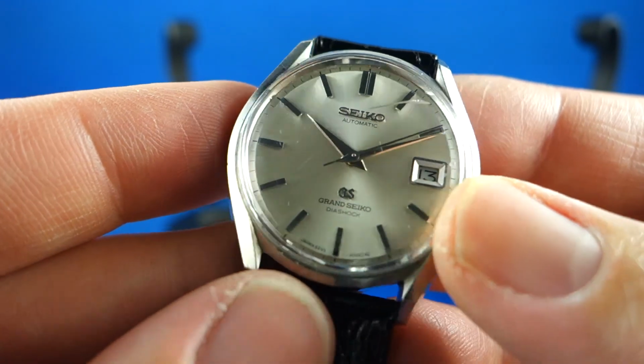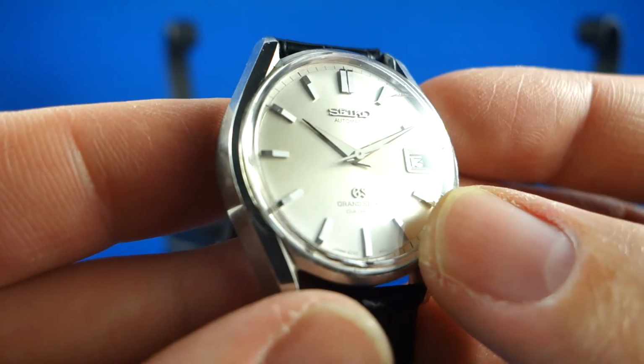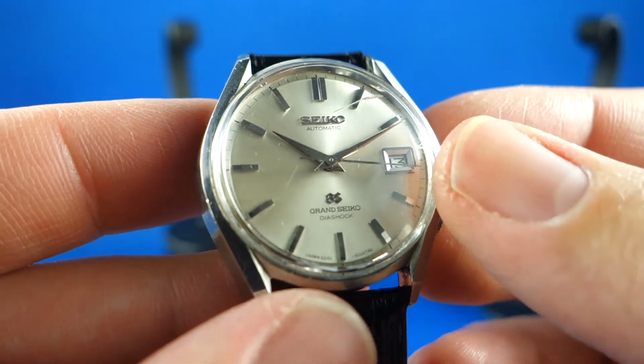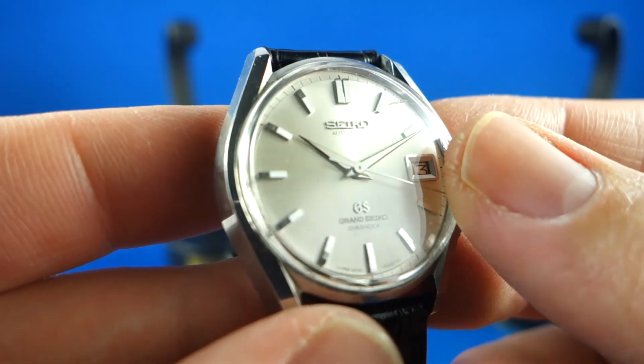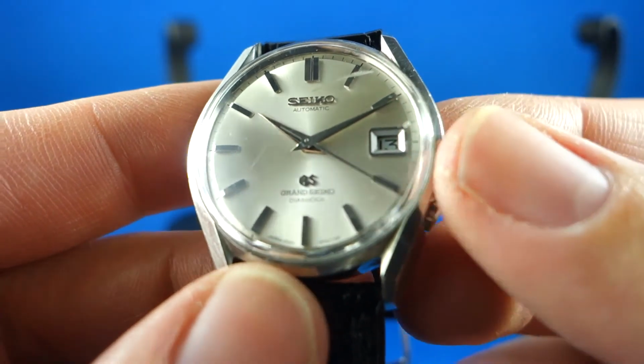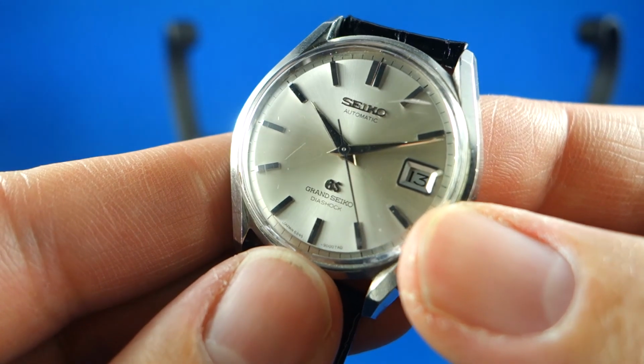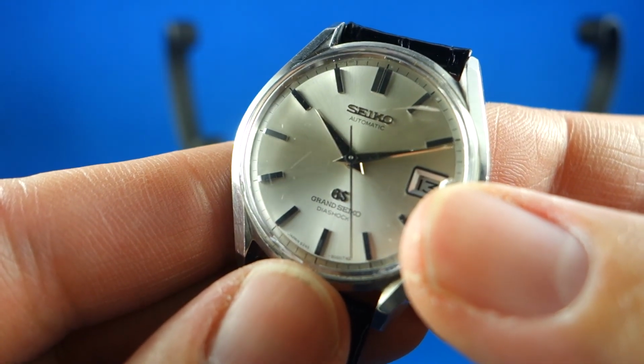Now, Diafix is a system that Seiko invented. It's essentially a system to keep the oils on the escape wheel and third wheel in these watches free from contaminants, so the oil lasts longer. It's a cap jewel with a little lyre spring over the top of it, which are quite fiddly to remove, and they can disappear on you quick smart.